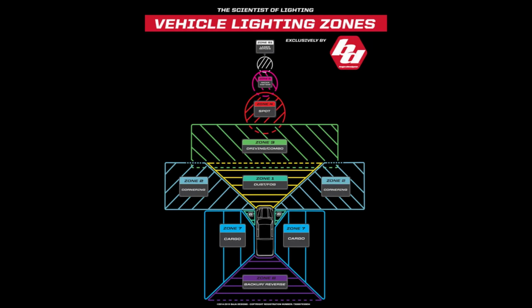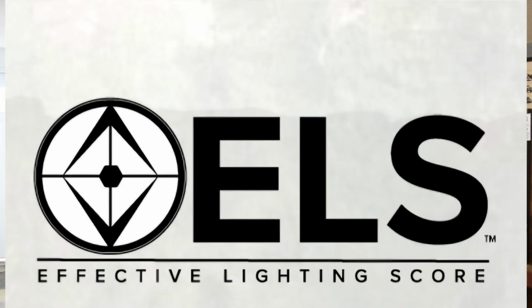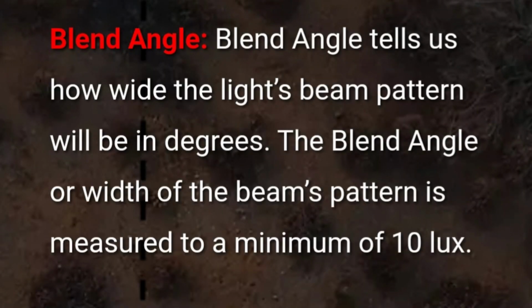So that's their lighting zones, and if there's interest in it, then we'll get a little bit more into how different lens patterns and stuff like that apply in a later video. But we will lay out those lighting zones with the lights that we're going to be putting on the Land Cruiser. Now a little bit more about the effective lighting score, right? The effective lighting score, or ELS, that Baja Designs has created takes into account 4 factors, but it's the blend angle, right?